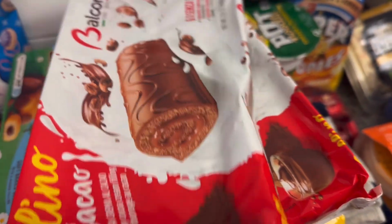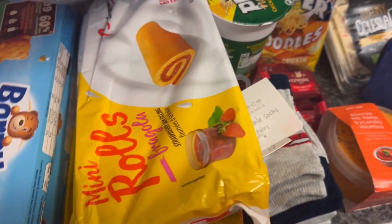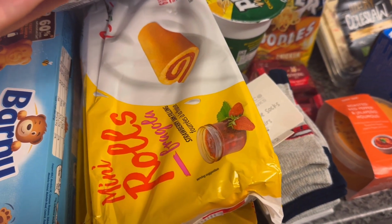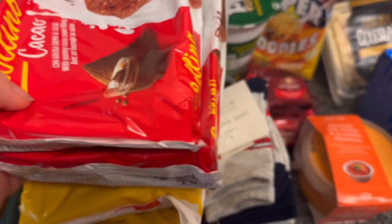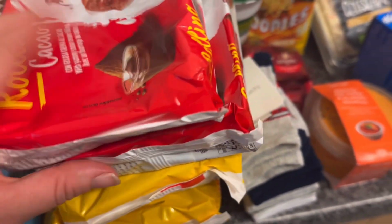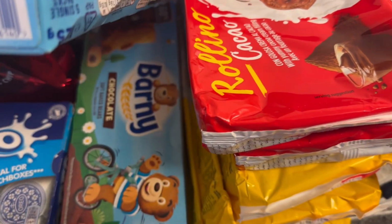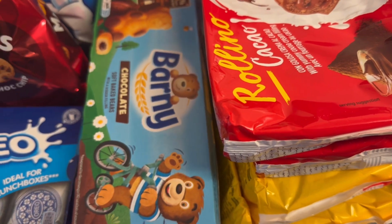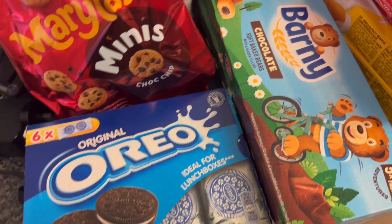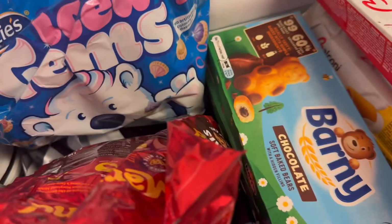The kids really like them, specifically Lucas. Got some of these strawberry cakes. Kevin and Isla really like them. They go through them quite a lot, so I get 3 packets, and I bought 2 packets of these. Barney's, everybody likes these. 2 packets of them, probably should have got more, but hey ho. And some Oreos, they go down quite well. Some chocolate chip cookies and some ice gems.